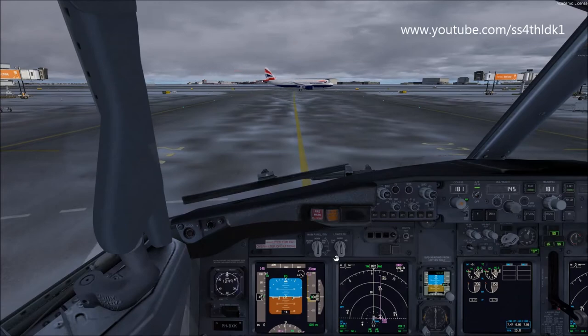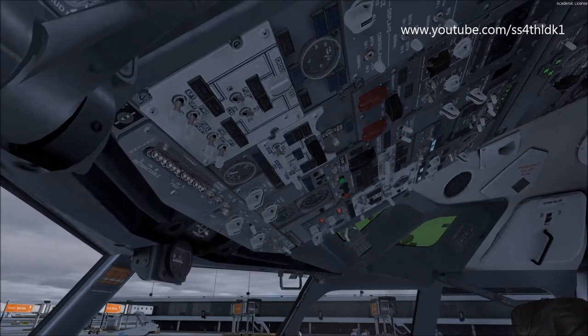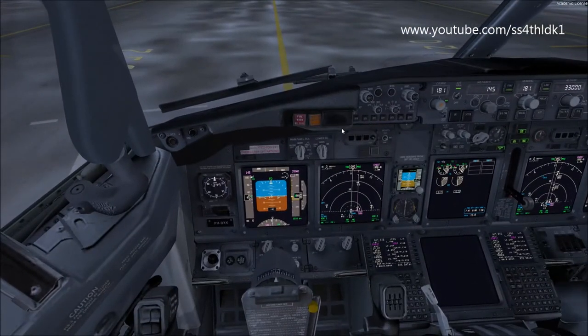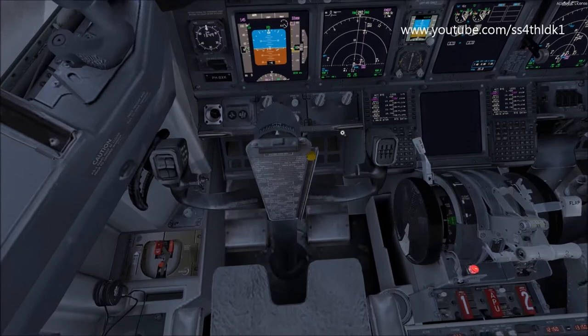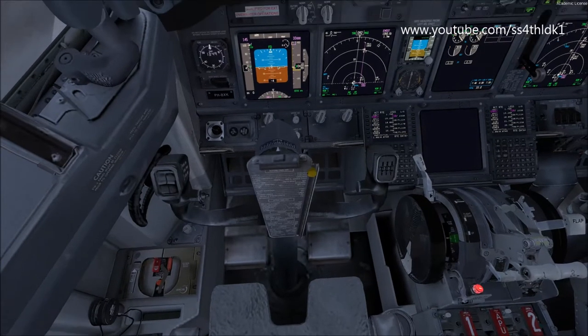Taxi checklist. Generators on. Anti-ice, engine anti-ice is on. Isolation. Engine start switches continuous. You're in the queue for 18 left. Auto brake RTO. Engine start levers. Before taxi checklist complete.